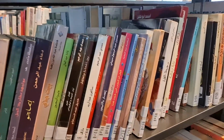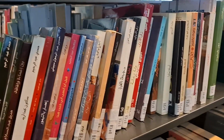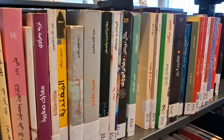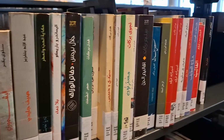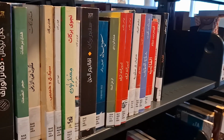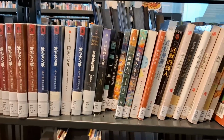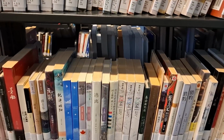Next, I'm going to take you through some Arabic books because this library has a big selection of Arabic books. We also have a great big selection of Chinese books, which I believe is coming up next. Here they are. So there's Chinese books. It's a big aisle, I think, on both sides.